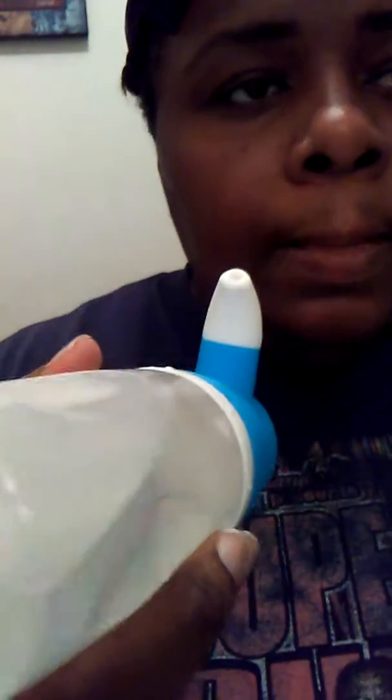So, it says to not inhale. Do not breathe through your nose. Breathe through your mouth only. Do not point it up. Oh, meaning like this. Point it back. Lean over the sink.